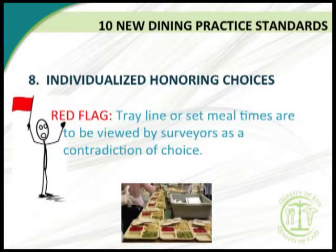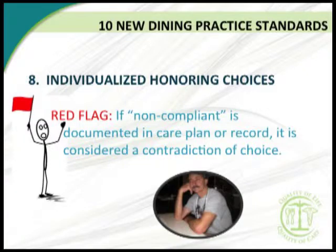Standard number 8, again about honoring choices. Surveyors will see tray lines or set meal times as a contradiction to choice. Beware if your community is still using these practices. Another red flag will be labeling a resident as non-compliant in a care plan or record. This will be considered a contradiction of choice.